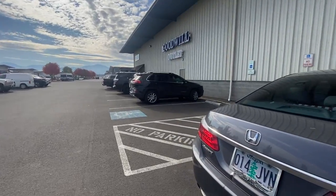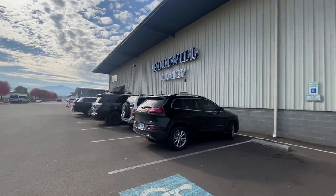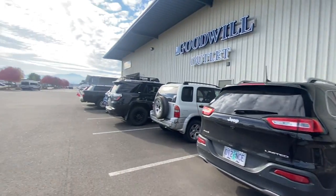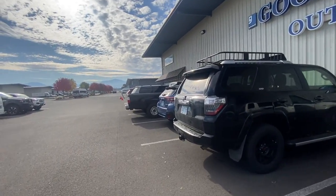Okay, my leg was acting up in there, so I couldn't stay too long. But man, that was a very interesting place. It was like a giant treasure hunt. I really got to make sure I sanitize my hands because there's a lot of things in there.